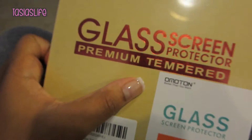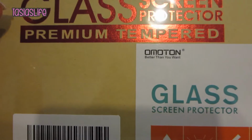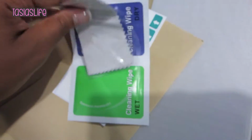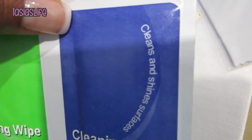But this is the screen protector, and it's by O-Motion, and I just got it today. And what is that on my nail? Really? Because I just did my nails yesterday. Okay, so you open it, and it comes with this little envelope. It comes with this microfiber wipe, a dry cleaning wipe, and then the wet one.